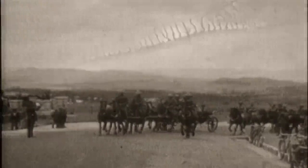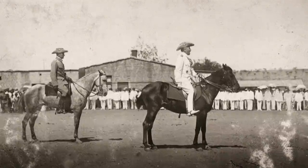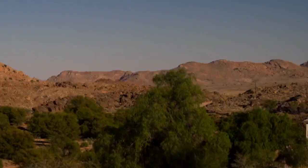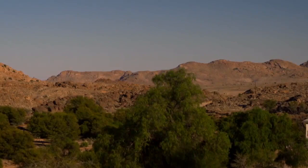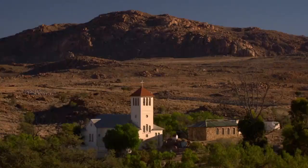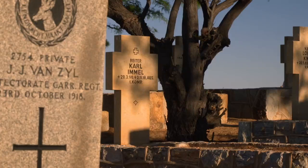But by 1915, in the First World War, it was all over. The German forces were defeated by Britain's South African allies. Those that could left. Others stayed longer at the Allies' prisoner of war camp at Aus, deep in the desert. Some stayed here forever.